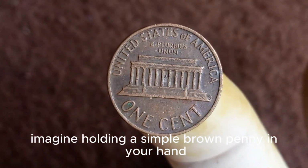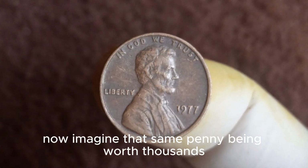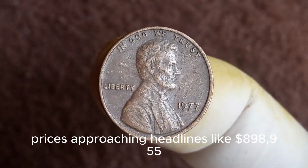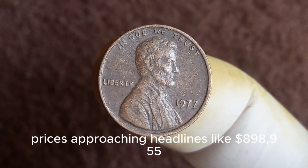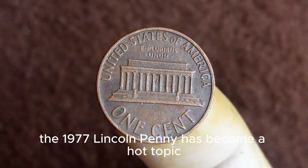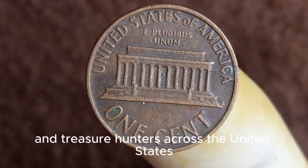Imagine holding a simple brown penny in your hand, something most people ignore, something many people throw away. Now imagine that same penny being worth thousands, tens of thousands, and in extremely rare cases, prices approaching headlines like $898,955. Sounds unbelievable, but this is exactly why the 1977 Lincoln penny has become a hot topic among collectors, investors, and treasure hunters across the United States and around the world.